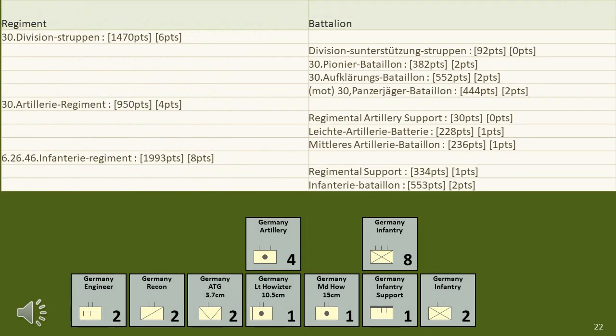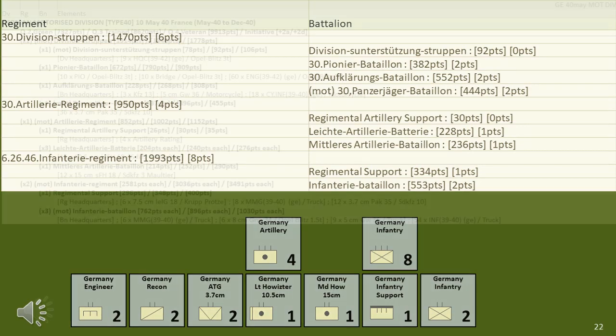There was no changes from the 1939 3rd, 4th Wave structure. The weaker divisions did have less artillery. There was a lack of 15cm guns, for example, and of course the 1st Wave, you can go back to the 1939 structure to see what they're like, but basically their reconnaissance battalion was slightly weaker.